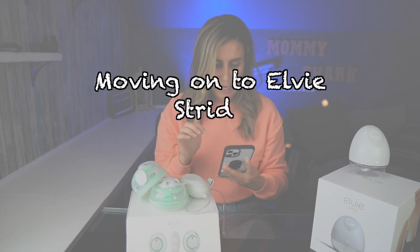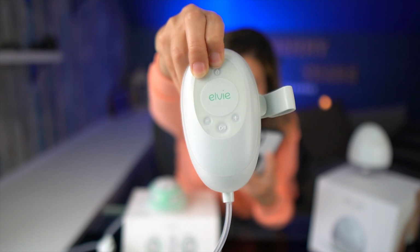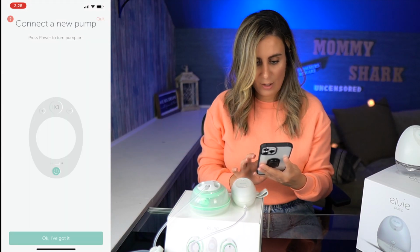So let's go ahead and connect the pump by first turning the pump on, and the lights come on at the very top. They start to flicker. Press power to turn on. So it's on. Okay, I've got it.